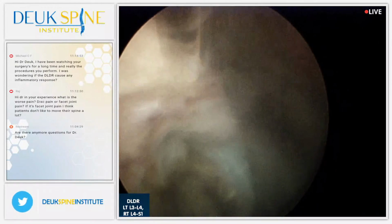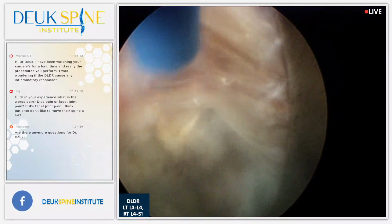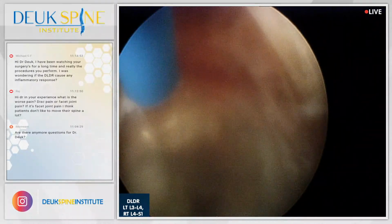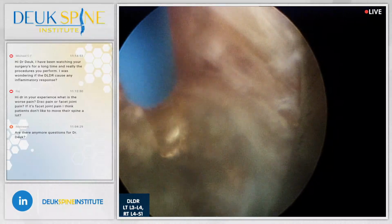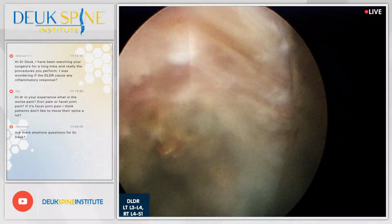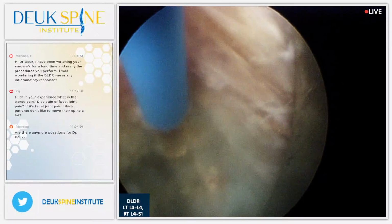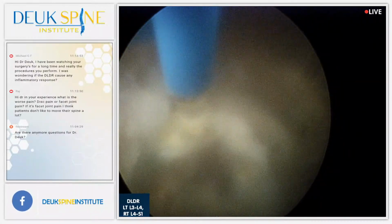All right, we're almost done with this disc. This is the right L4-5. And for those of you who watch me do surgery all the time, you know that I normally will do L4-5, L5-S1 with the same incision on the skin. It's a 7mm incision, but because the scoliosis is so severe, I was not able to do both discs with one incision. I had to do two separate incisions. And what was surprising is that the L4-5 incision was lower than the L5-S1. Normally the 5-1 is the lowest. And that's because of the scoliosis.